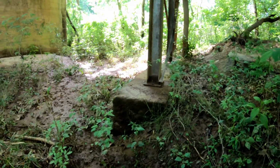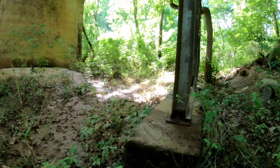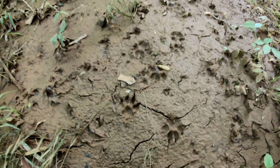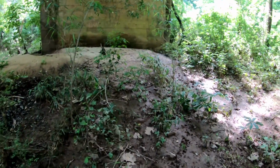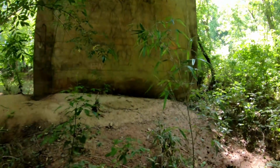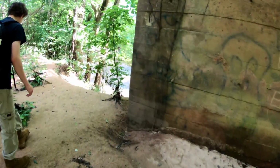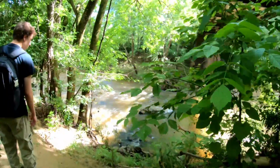There's honestly no telling what kind of treasure could be under this bridge, because as long as there have been bridges, there's been people throwing their trash off the side of them. Look at the big old dog prints. Hope we don't run into him. Of course, we're under the bridge now. Gives us a good view. I wanted to get a good side view of the bridge, but I don't think I'm going to be able to. I might be able to here. Maybe I spoke too soon.